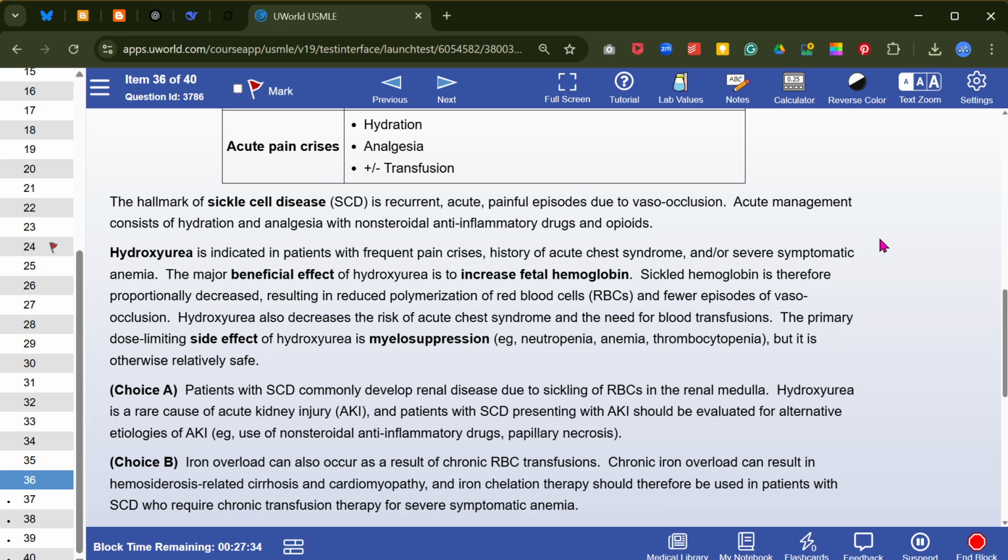The major benefit of hydroxyurea is to increase fetal hemoglobin. Sickled hemoglobin is therefore proportionally decreased, resulting in reduced polymerization of the RBC and fewer episodes of vaso-occlusion. Hydroxyurea also decreases the risk of acute chest syndrome and the need for blood transfusion. The primary dose-limiting side effect of hydroxyurea is myelosuppression: neutropenia, anemia, thrombocytopenia, but otherwise relatively safe.